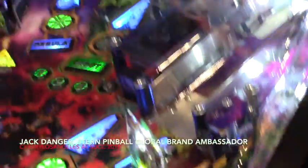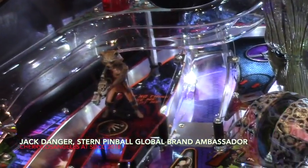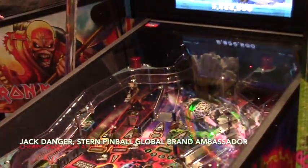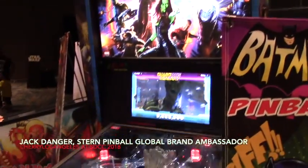We have the orb here, obviously, from the movie. That is also another locking mechanism that you could start multi-ball with. The shot over there with Rocket Raccoon, you can see a little plastic nub sticking out of there. When you shoot in there, that fires the ball back immediately at you at a much higher rate than you send it at that shot. Wow, that's really fun. Lots of great call outs.